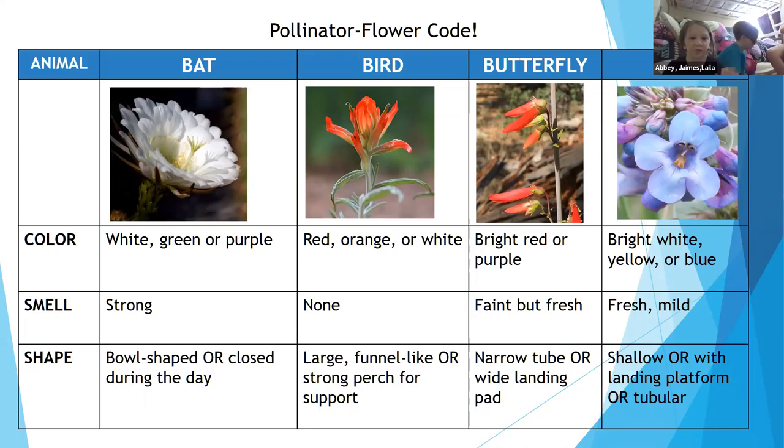You're exactly right. Imagine you're hunting at night, right? What's going to attract you? A bright white color, right? We can see white at night even when there's not enough light. Or a strong smell, so they're going to use their nose to guide them to a flower. Okay, let's look at the next one, a bird.